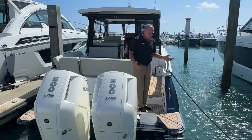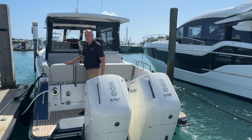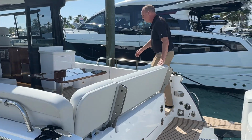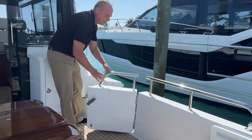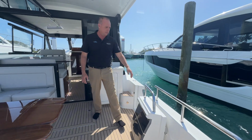Boarding is easy from both sides. We have boarding steps on either side of the boat, and we have a comfortable walk space, as you can see. Our starboard side has an opening boarding gate. But if you have to board from the port side, you can see that that's easy as well.